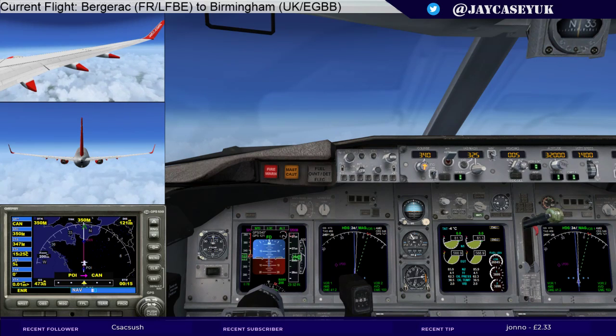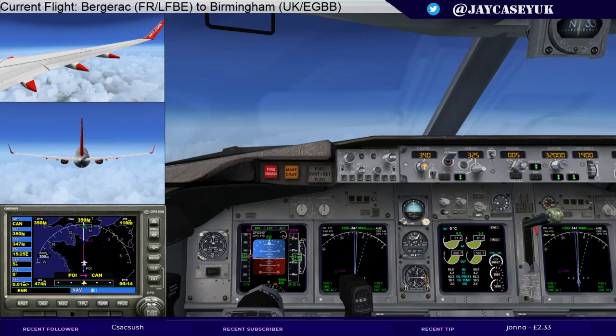But as I was saying, we're nearing the cruise of this flight now. We'll level out shortly at 32,000 feet, 120 miles to the French coastline. I'd expect that we would get descent instructions for Birmingham once we cross the English coastline. And looking on the plan, that's going to be around the Isle of Wight.